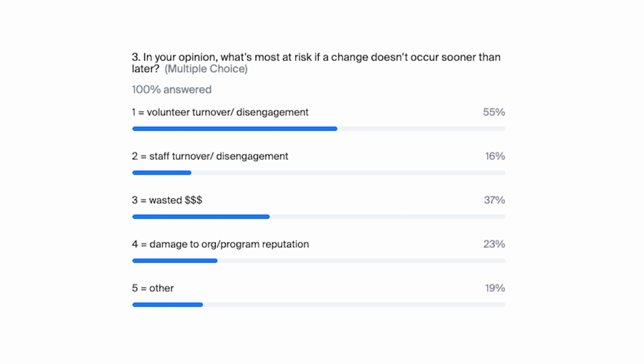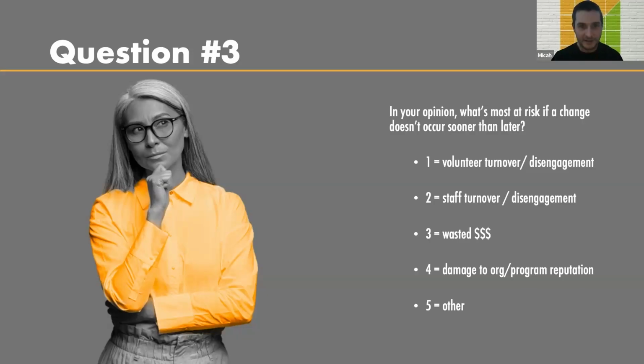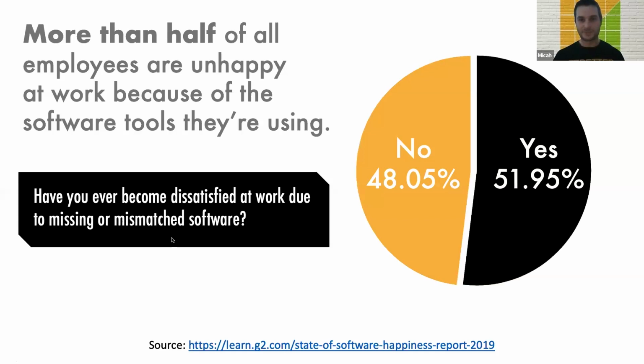So yeah, thank you so much everyone for participating in that quick little poll. And now the last data point I'll share before passing it on to Liza is that there was a survey conducted by G2 a few years ago. For those who don't know who G2 is, G2 is a software review site where you can review several different types of systems.